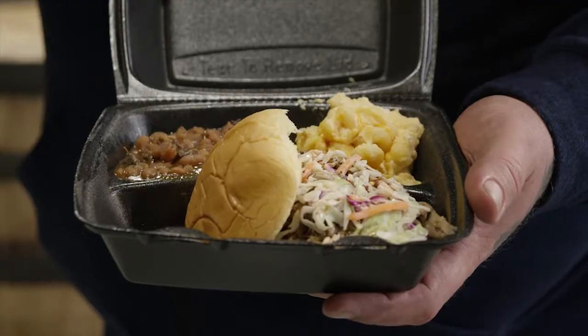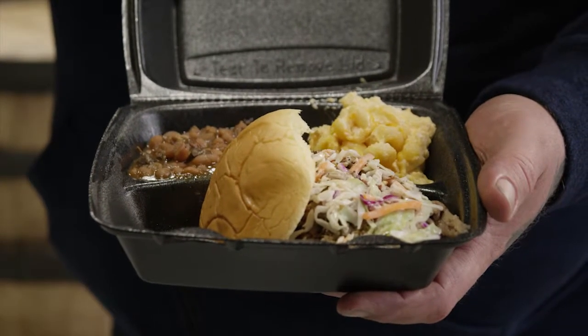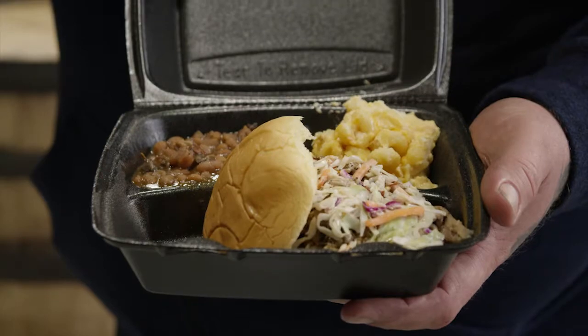I can tell from the bird's eye view that this pulled pork has a great bark on it. But tell me about your pork situation. So this is Eastern Carolina style pulled pork. It's got a good shred and a good vinegar base in it. The sauce is kind of a spicy vinegar, a lot of pepper, a lot of red pepper flake, a little salt, sugar. Our slaw is a mayonnaise vinegar base, kind of right down the middle.